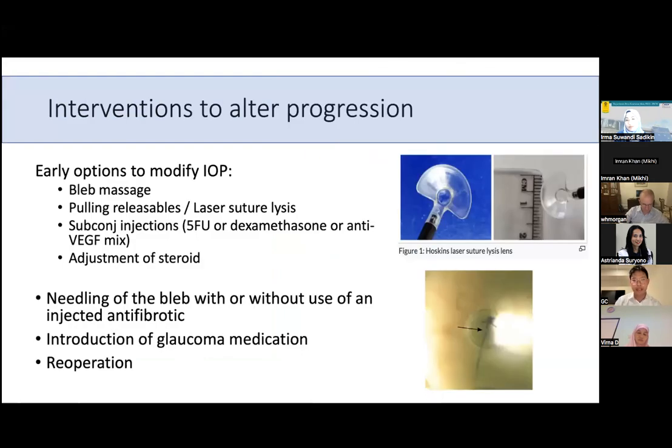And we know that if we're really good at examining our blebs postoperatively, there are early options to modify that pressure and to modify the natural progression of that bleb and how it wants to heal. So easy things that we can do, and that's not the focus of my talk, but things like bleb massage early on to encourage fluid to flow out underneath the scleral flap. You can talk about pulling releasables, doing laser suturelysis. And in that photograph there, we can see the Hoskins laser suturelysis lens, which we use at Fremantle Hospital.